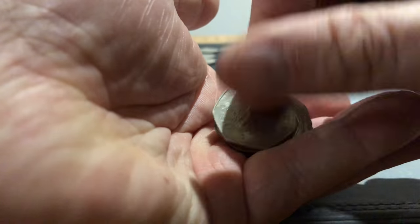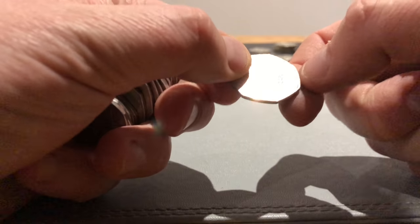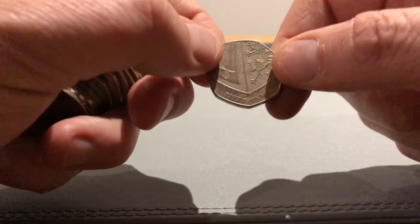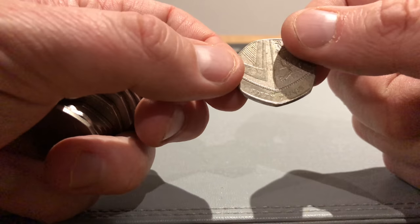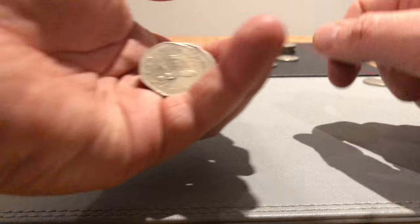So Britannias, 2017, took some damage, and it is a Shield. So where's that been? It's only been released a year. Well, less than a year. And it's absolutely scruffy. Put that over there, I'm not gonna save that one.